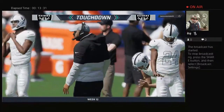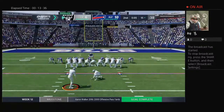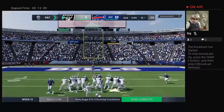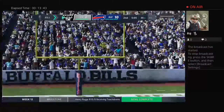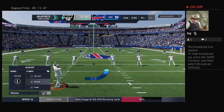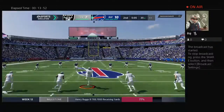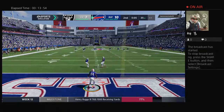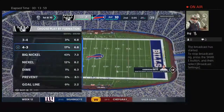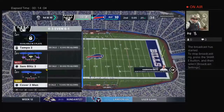And he will score. Touchdown, Las Vegas. Henry Ruggs hitting double digits with his 10th touchdown of the season. And the Raiders are able to strike quickly for 6. The kick is good. And he'll bang that one through. Makes the score Bills 10, Raiders 7. Following the touchdown, ready to kick it away is Carlson. And a fair catch signaled for and taken successfully. The Bills take over 1st and 10 at their own 25-yard line.